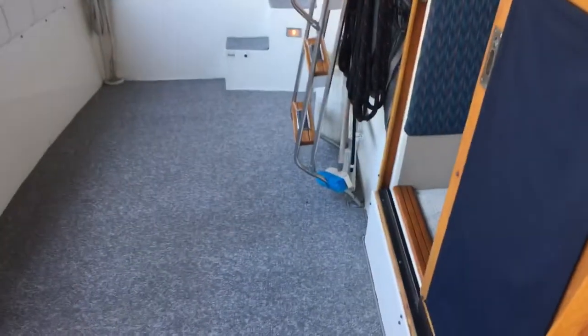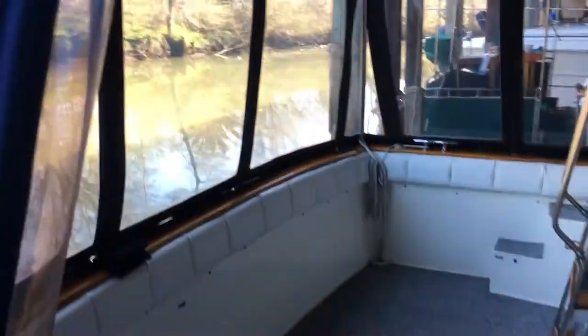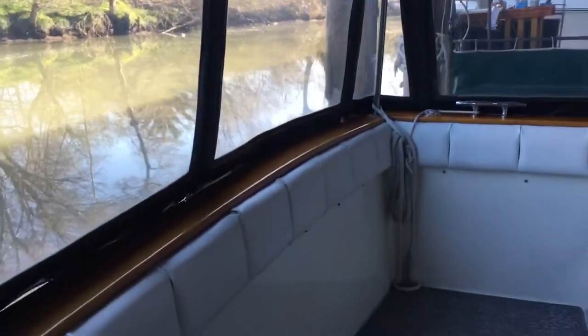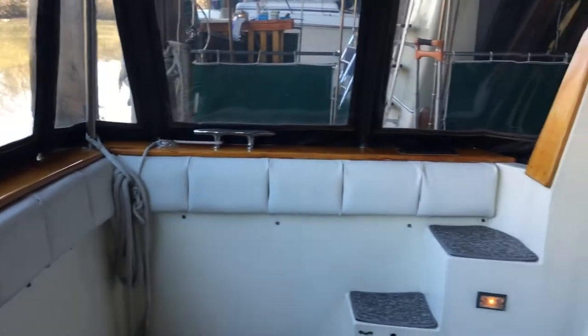Here's the cockpit. Fully carpeted, in excellent condition. And we'll go on board. Okay. You can see the coaming here. It's in really good shape, as is the teak. Go back around this way. That's a rag.